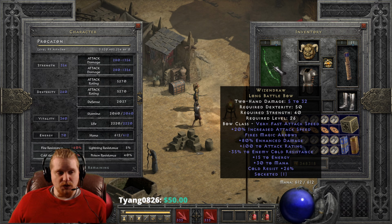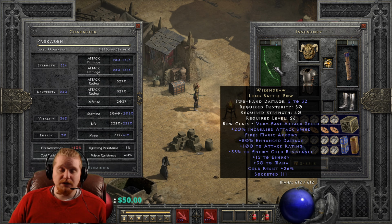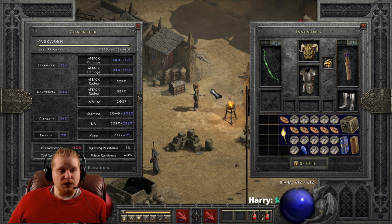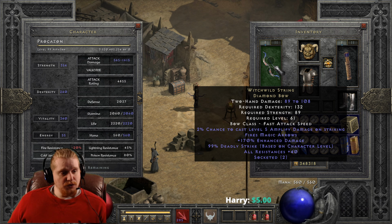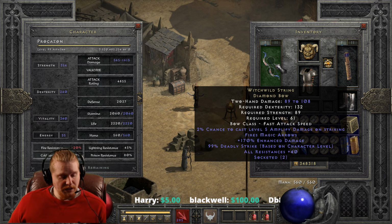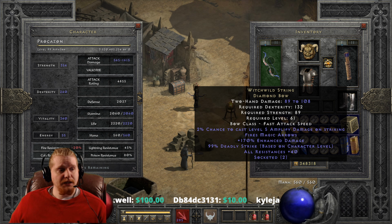And trust me when I say it's nice to have a larger flat bonus when you're dealing with lots of plus percentages, because those plus percentages are going to make a really big difference in the amount of attack rating that you've got. Let me use Witchwild String as an example here. You see that Witchwild String does not have any flat attack rating on it or any attack rating percentage, and because of that, it has less attack rating.